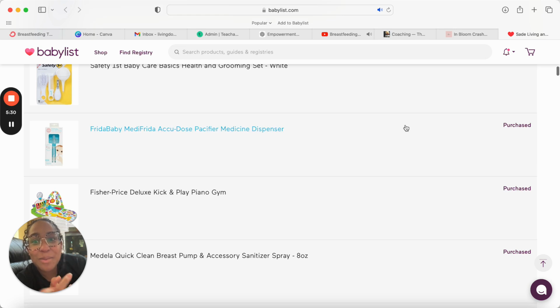We did like the Frida Baby AccuDose because it's really cool. You could just put the gripe water, or if you're going to give them Tylenol for any reason, if they just had a shot, it makes it really easy to dispense the medicine. So I do recommend those for the younger babies.